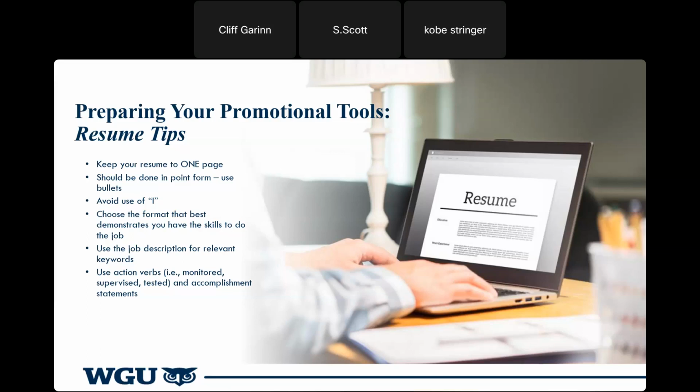It's easier to read, it's quicker to find information. It's still an expectation with recruiters. So you want to keep it in that bullet point format. Avoid using first person pronouns. So I, me, my. You don't need to use that on a resume. It's part of the writing style that you would not use first person pronouns. So you want to keep with what is still relevant when it comes to the formatting of this particular document.